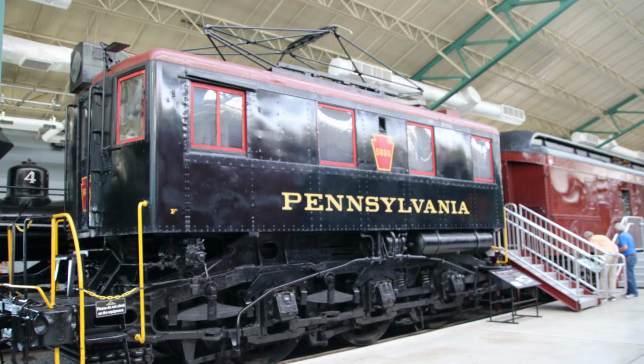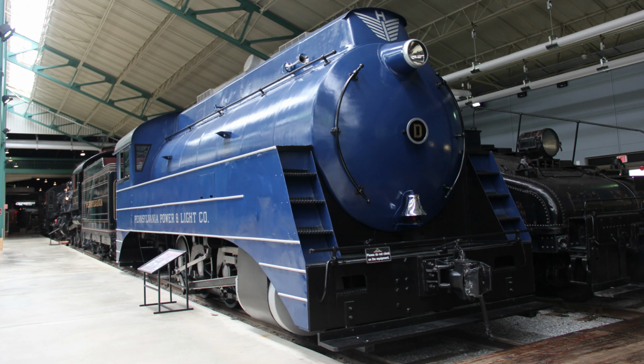This is a B1 electric switcher. One of the oddest engines in the museum is this fireless steam locomotive, sometimes referred to as a thermos bottle. It would be filled with steam from a stationary boiler and would run around the yard for a couple of hours on each filling.